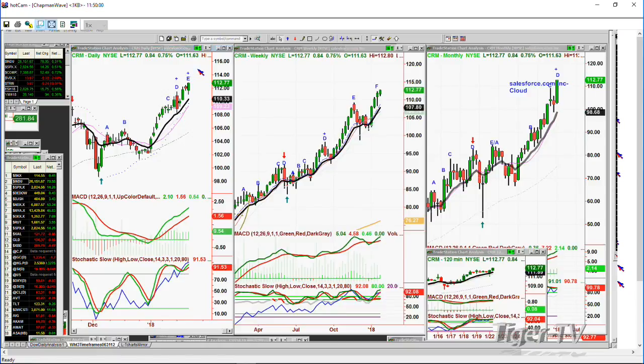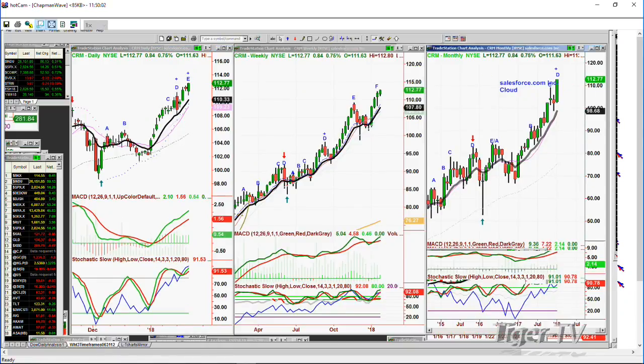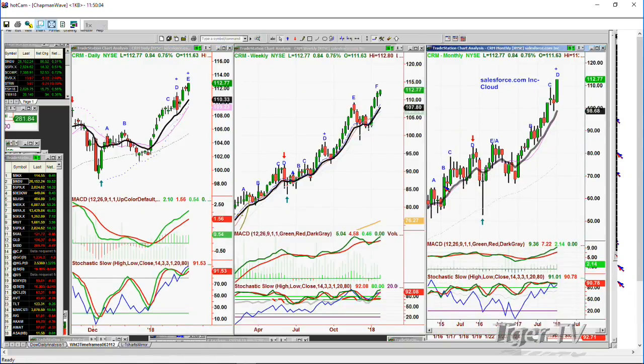Let's go to Jerry in Boston. Jerry, how are you? All right, how are you? Yeah, well, thank you. I'm trading a stock, and I'm thinking of adding to it. CRM, Salesforce.com. So Salesforce.com is just an incredible company. They just seem to do everything right.